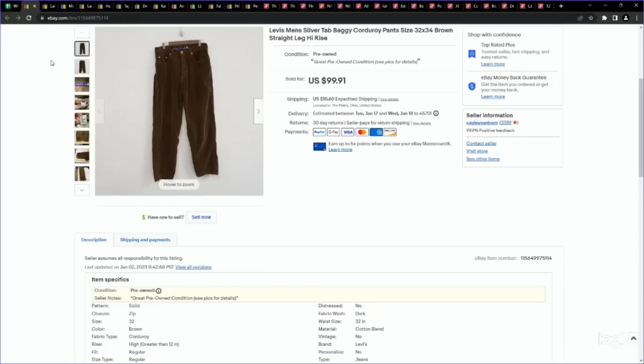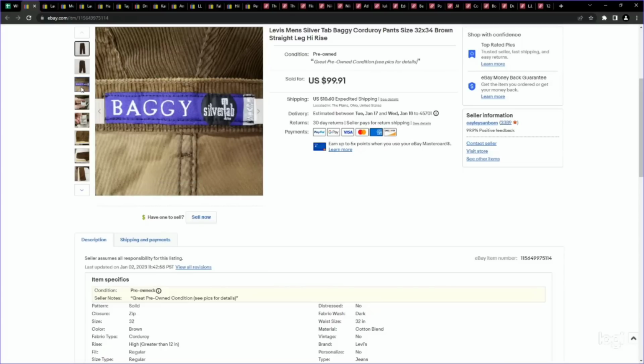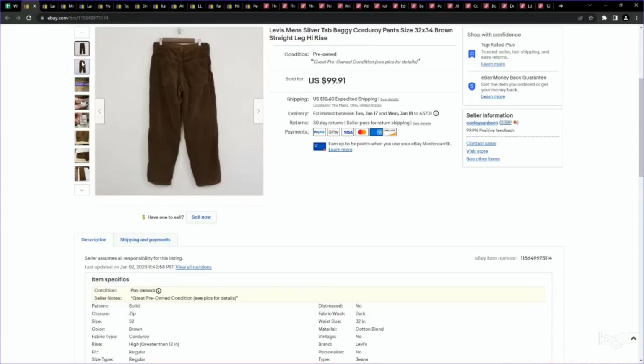We've also got corduroy in these pants, which corduroy, for whatever reason, has really come back in style. I'm not sure if that was more of a Y2K thing or if there's some other aesthetic that's pulling the corduroy through, but all I know is corduroy is back in. So when I pair that with the baggy style, you're definitely looking at a high price sale.